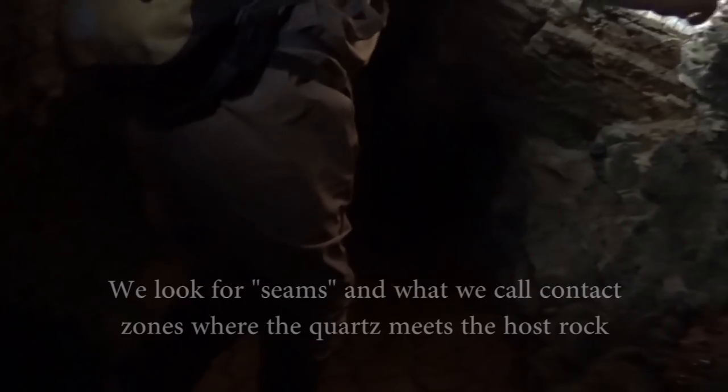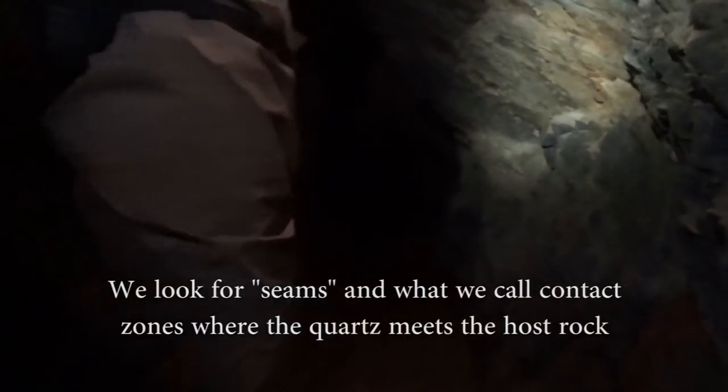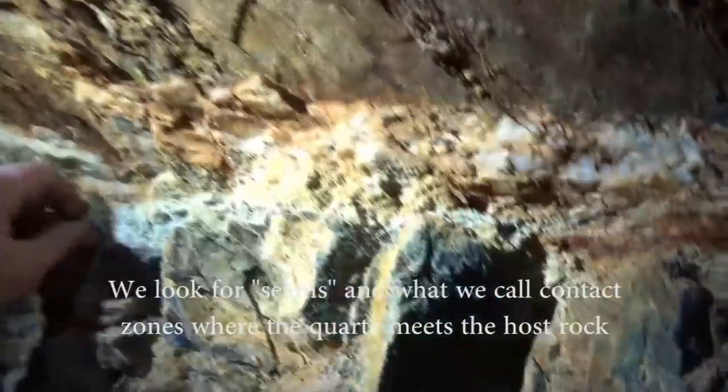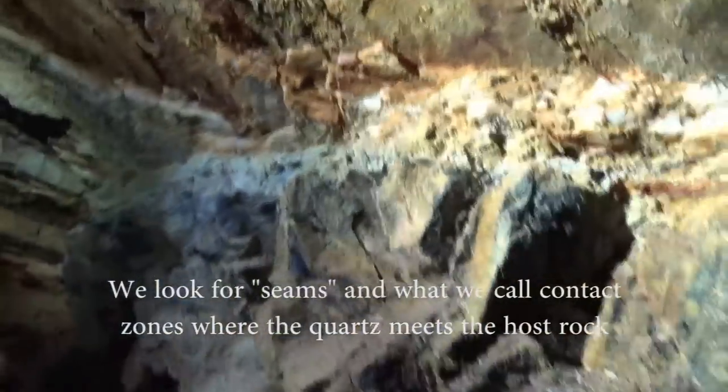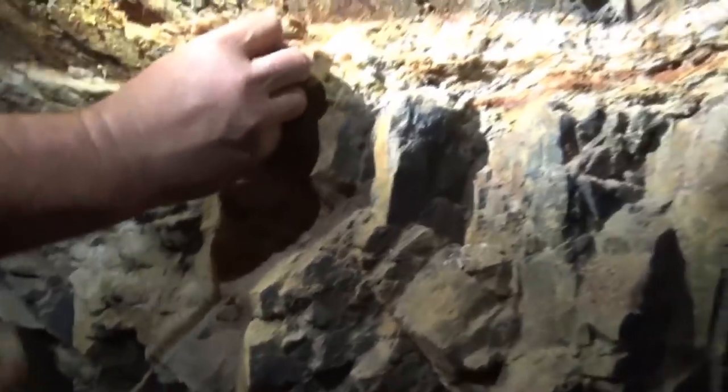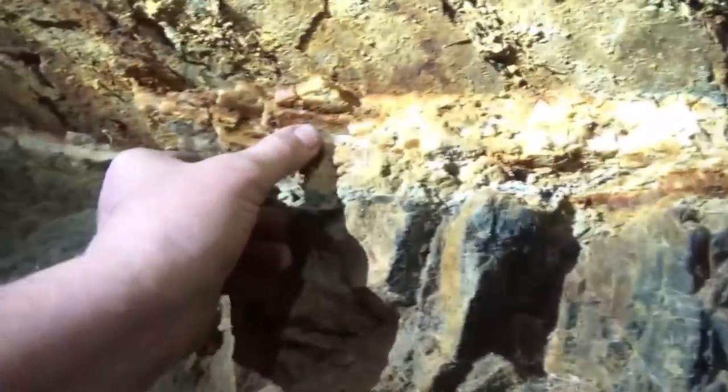That came off here. Look at your seam right above you. There's a little stringer right there. That's what they were mining right there. I guarantee it. Is it calcite? It looks like quartz. That's calcite, but this is quartz here.